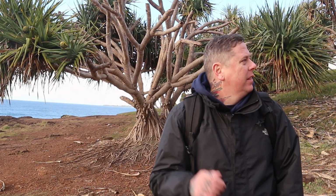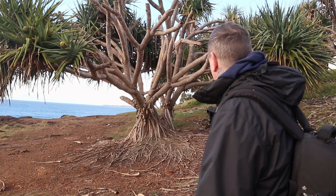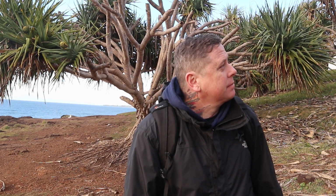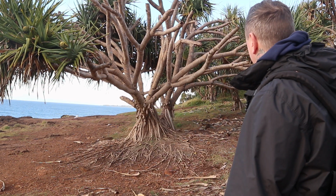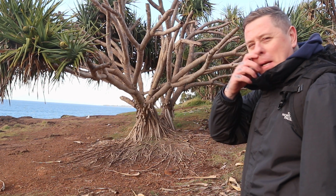Oh, along the headland here, these really cool pandanus trees. I really like them. They do make, in the right light, really good photos. I might head around the south part of the headland here. There's a lone pandanus, sorry. I might take a shot of it and see how she looks. But yeah, really cool, interesting tree this one. Alright, let's keep moving.